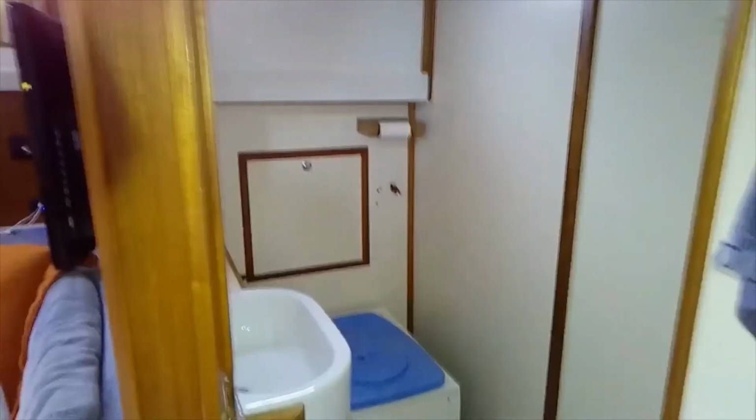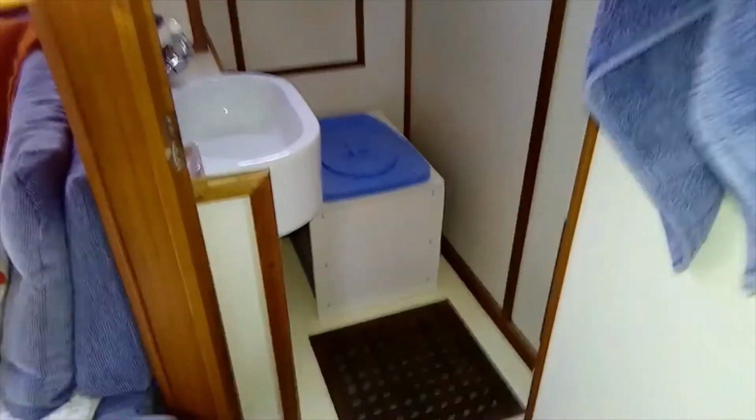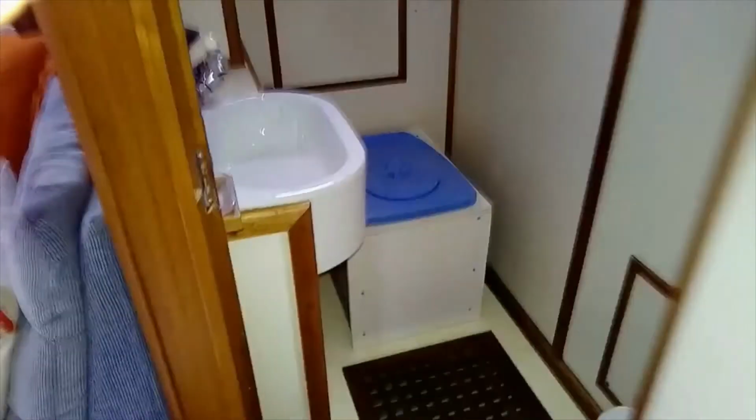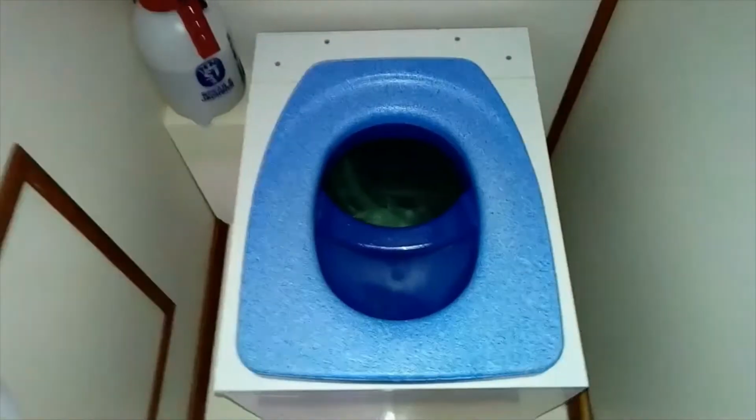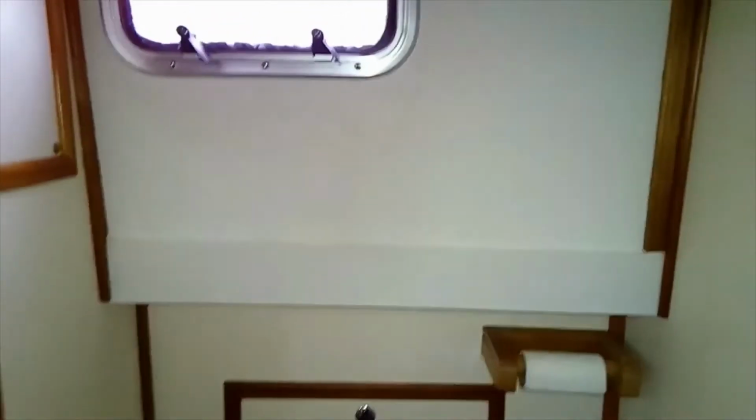This is the bathroom. It's not a composting toilet. It's a separator where, not to put too fine a point on it, the number 1 and the number 2 get separated out, and you just empty the bottle of number 1. I empty it about once a week. This is a really good size for a boat bathroom or a boat head.